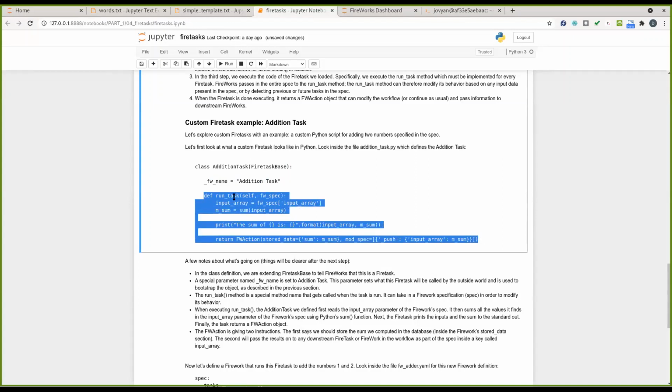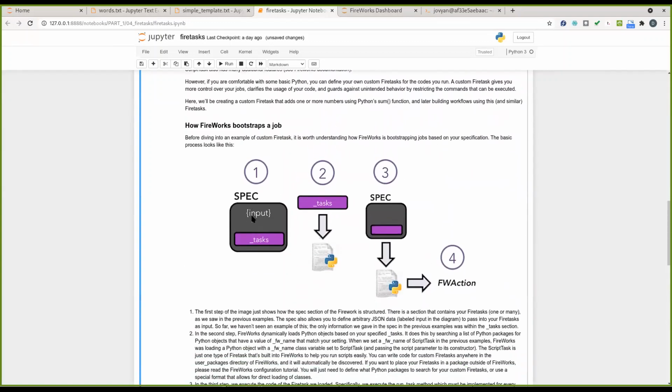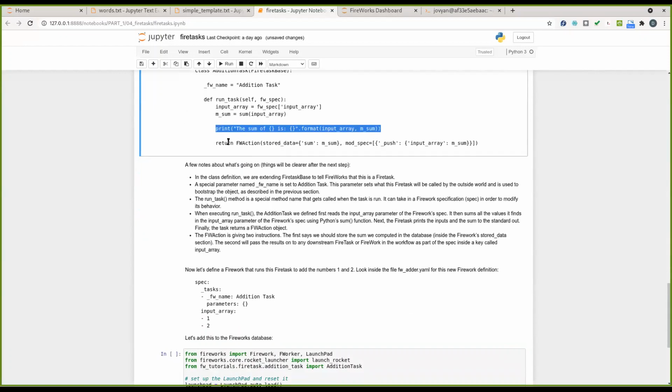You have to implement what needs to be done, and the firework spec is basically what is passed down to the different tasks. What it needs to do is take the input array from the spec, make the sum, and print the sum. Additionally, the FireWorks action will do two things. It will store the result of the sum in the FireWorks database. This is not the results database. It's just to have some stored data in the FireWorks database as well. This is not something that we do very often, but it's there, so you could use it. And then it will modify the specification of the children, of the next FireWorks, by pushing this information to them.